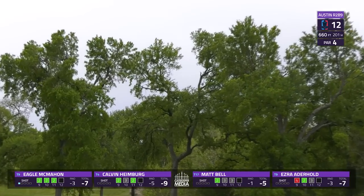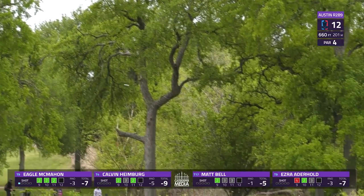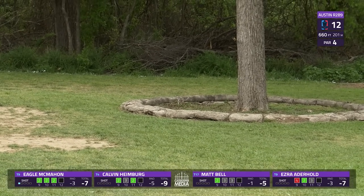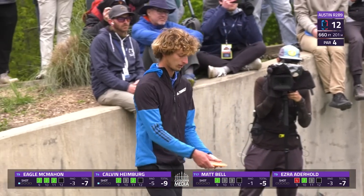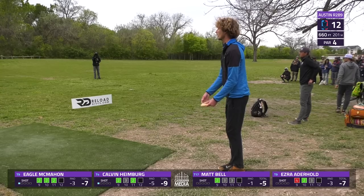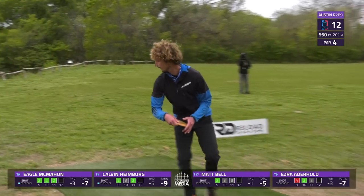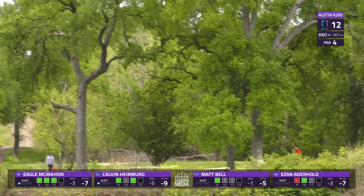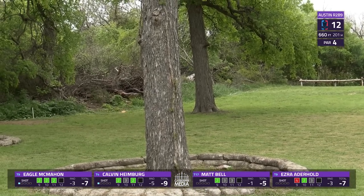Eagle going back to the backhand mid, and this can certainly work. Gets a lot of glide and finds himself in a safe little tree well. So possibly some weird footing, but definitely throwable from there. From what we've seen so far, it seems like it's better to be inside those than just outside.